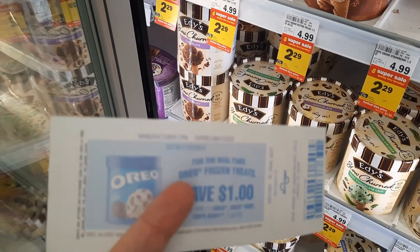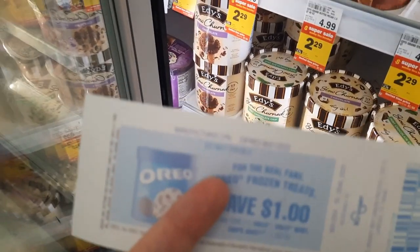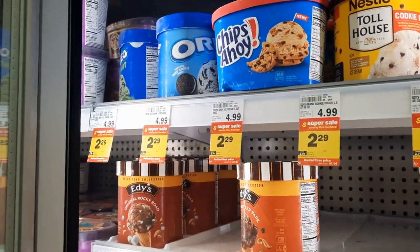However, I also have this $1 off 1 Catalina coupon. Now it does say Kroger. Hopefully that doesn't make an issue. It is a manufacturer coupon, so it should work. Sorry, it's fuzzy there. I'm going to use it on the Oreo, and we hopefully will have a bigger moneymaker because of it.